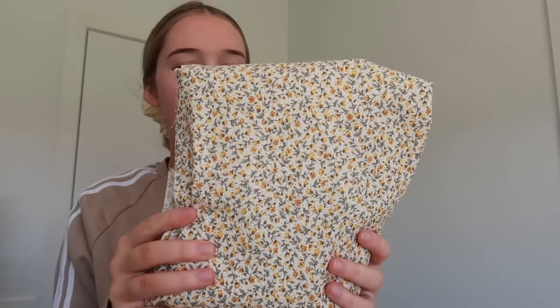Got this one. This one actually is a super old fabric. I've had this one since I probably first started the business nearly 9 years ago. So it was nice to get some more of that because I haven't used it in a long time.